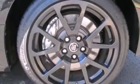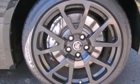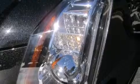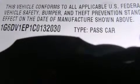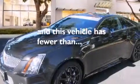The following features are also included: a power driver's seat, cruise control, steering wheel mounted controls, leather seats, an illuminated passenger side vanity mirror, side impact airbags, fog lamps, a traction control system, a rear parking aid, and this vehicle has fewer than 16,000 miles on the odometer.